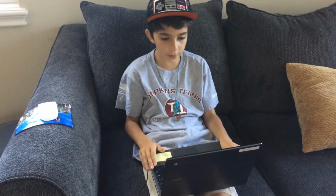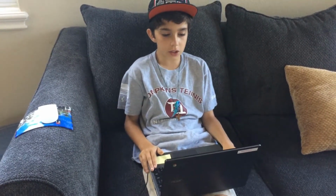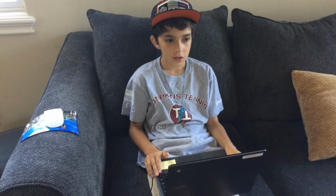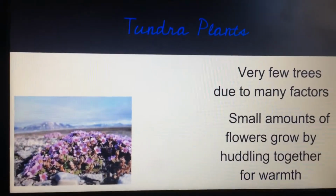Now a section on plants. This is so conveniently repetitive, like it's something out of a school project. I wonder why. Alright, anyway.